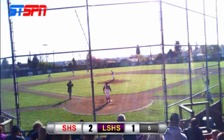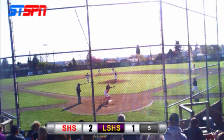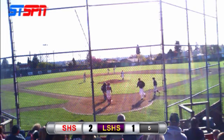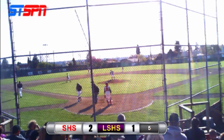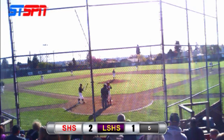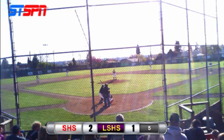So this is J.D. Sadowski coming up to bat this time for the Lake Stevens Vikings, looking to make something happen for them here at this point. Down 1 run in this game so far. We've got 4 full innings in the first hour, so we're into the second hour of this game right now. Here comes the first pitch.